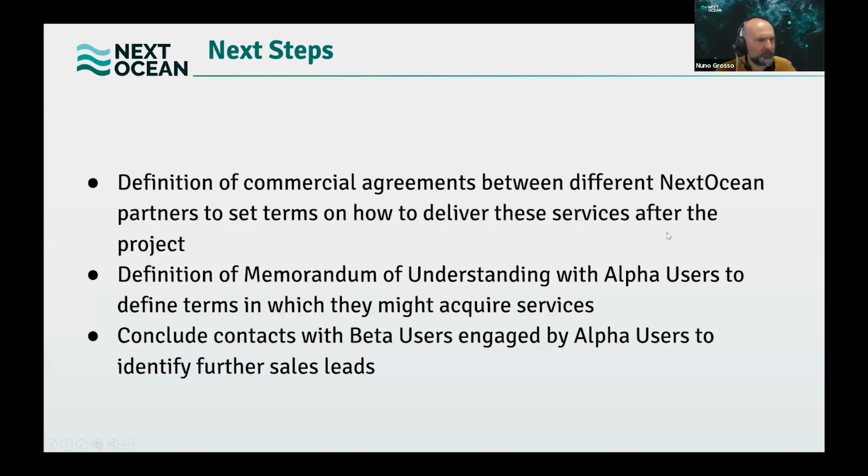So what are the next steps? Overall as a consortium, but with a special focus on alpha users. As a consortium, we need to define commercial agreements between different NextOcean partners to set terms on how to deliver these services after the project. So the project ends in a month, and we need to understand how this will continue moving forward.